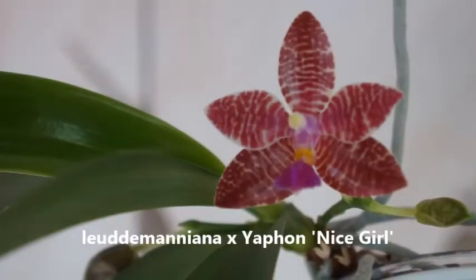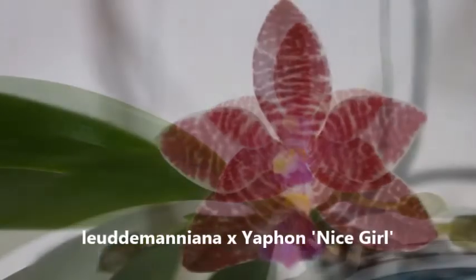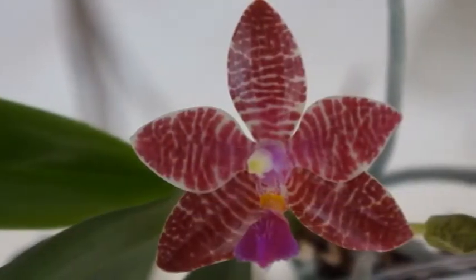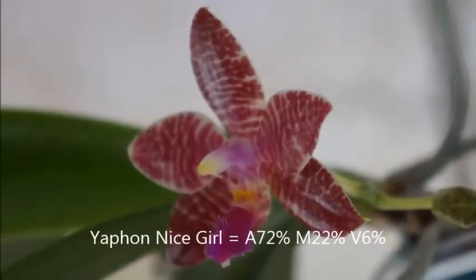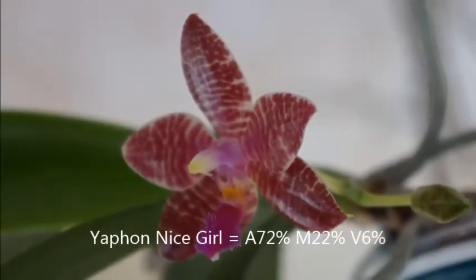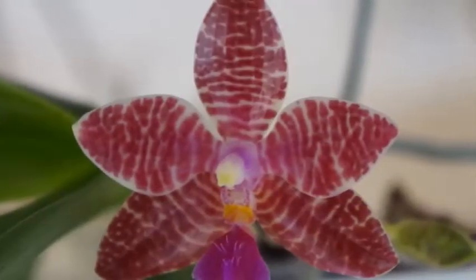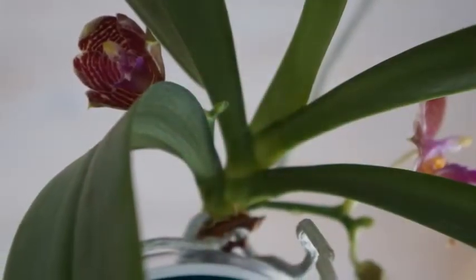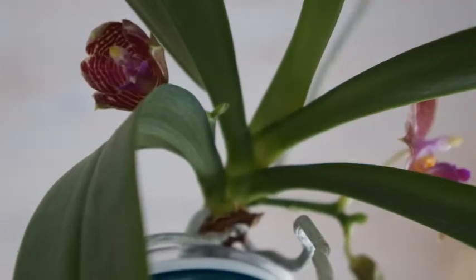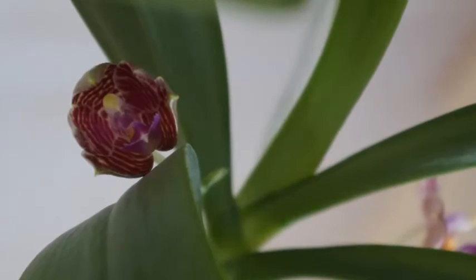Now, here is another orchid that has leuddemanniana in its parentage. It's a cross between leuddemanniana and Yavong Nice Girl. Yavong Nice Girl has 72% Amboinensis in it. So we can probably even say this is almost a cross between leuddemanniana and Amboinensis. The reason I included this orchid in this video is to give you another comparison, another reference point.